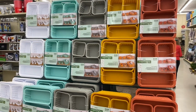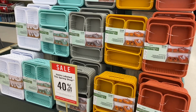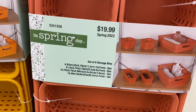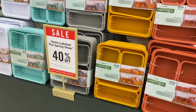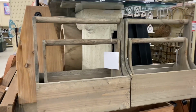They had the prettiest colors in these little organization sets. These would be great for storage, organization. You could use them in your pantry, in your kitchen, or your bathrooms. These would be really good, I think, in your bathrooms for makeup and lotions and things like that, just to get you organized.